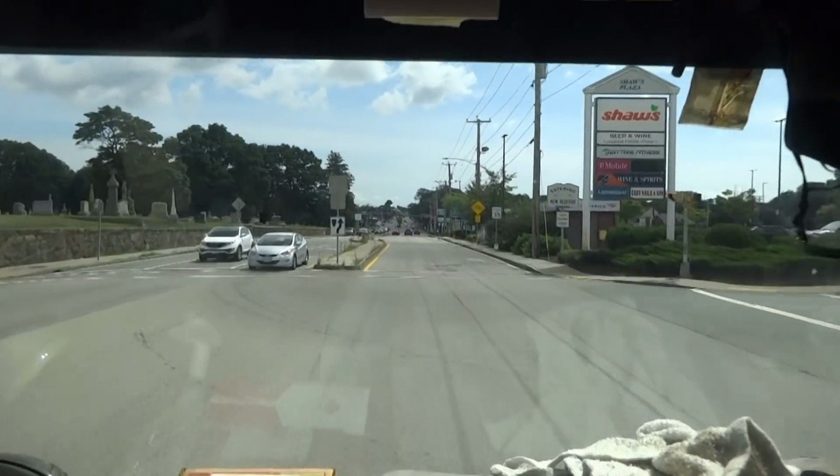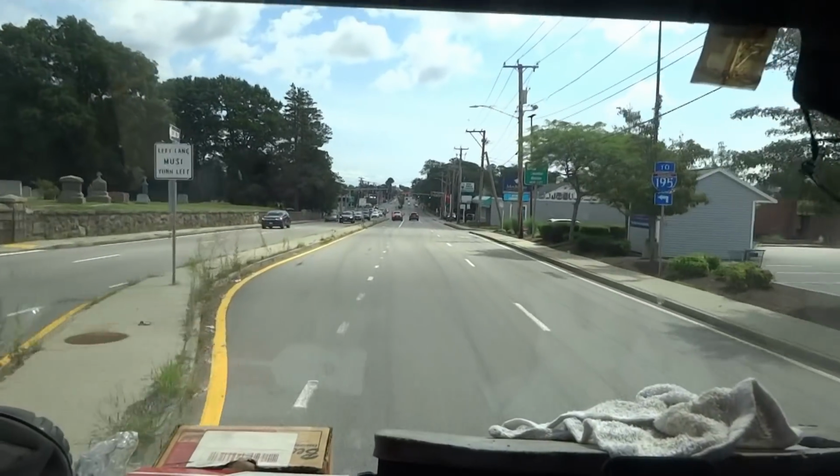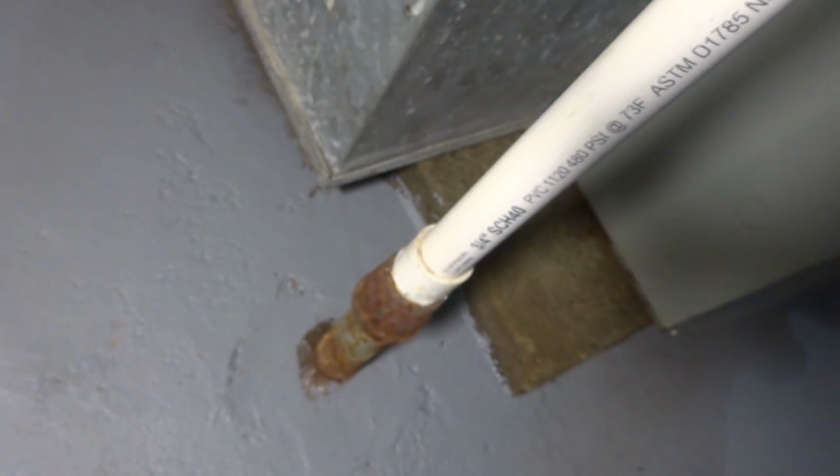In a quarter mile, turn left on Cornell Street. Might be interesting. It might be interesting. Looks like it's been leaking for a while here. I got it on just fan. But look at this, goes right into the ground. That could be an issue. I'm gonna cut this and check this, see what's going on with this.